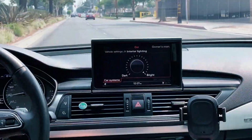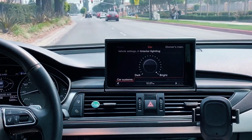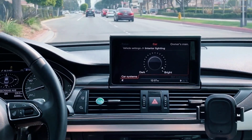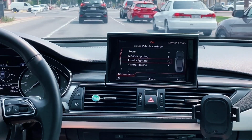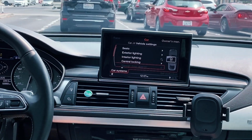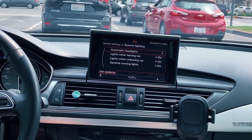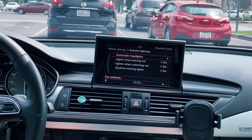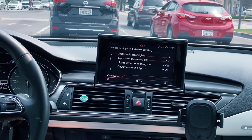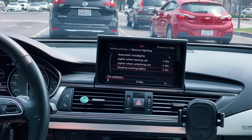So another neat feature is on the infotainment system, which is also very easy to use with the scrolling ball at the bottom here. You can change the brightness and darkness of your interior lighting. You can also adjust your exterior lighting so that it turns on when you're leaving the car, when you're unlocking the car. And you can also keep your daytime running lights on as well. And you can adjust all of these settings through the infotainment center.